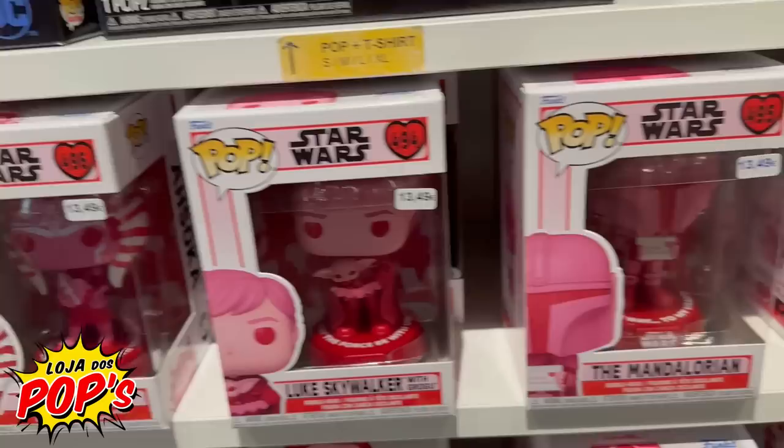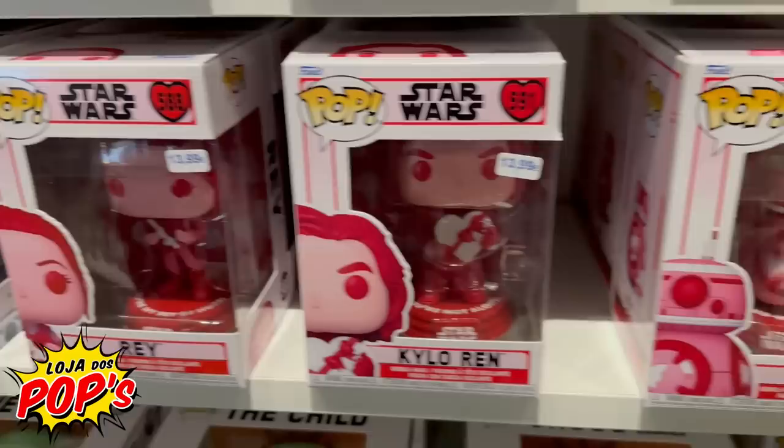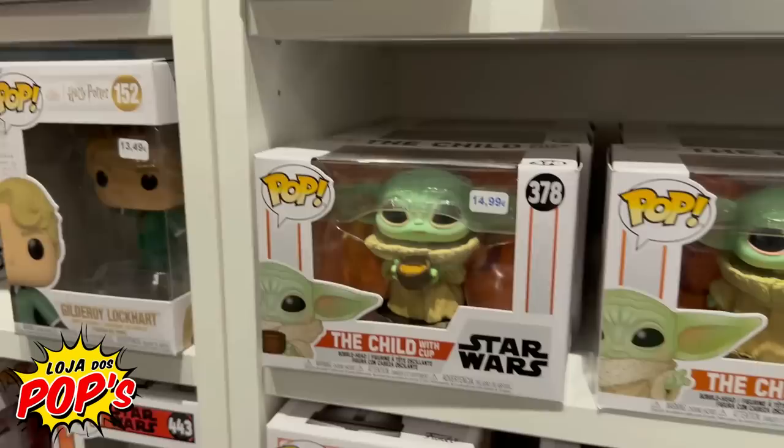Here are some of the Valentine's Day Star Wars pops. Grogu, Princess Leia, BB-8, Kylo Ren, Rey. And then we even have one of the Make-A-Wish ones with BB-8. We have some child pops. A lot of child pops.